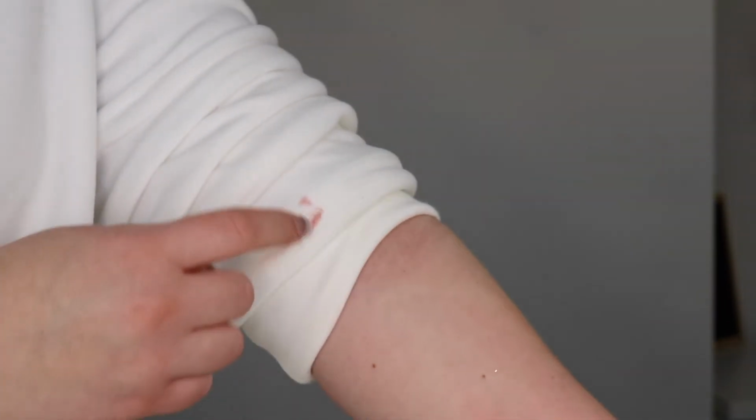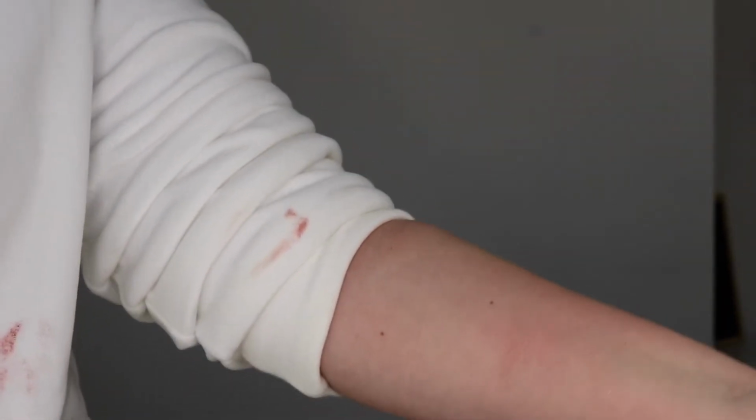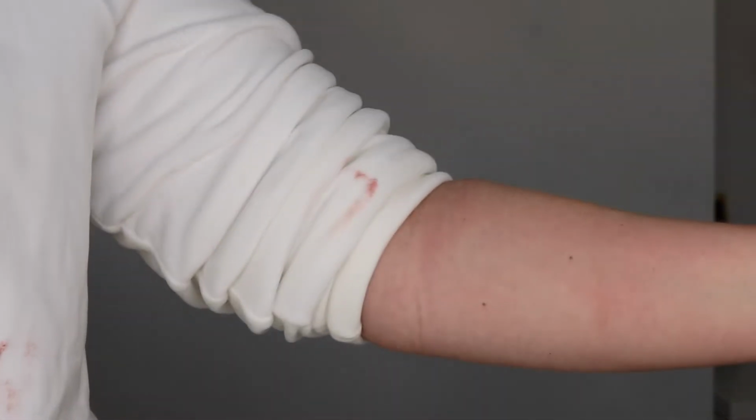And I got some red pigment on my sweater. It was not a good idea to wear white while swatching. I'm very upset. This is my first time wearing this sweater.